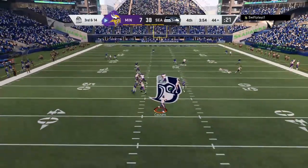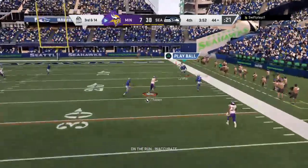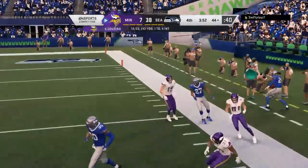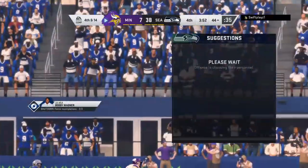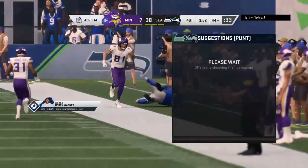Cousins from the gun on 3rd. He's going to air one out. And that is intercepted on the sideline. Wait, no. They'll say no. It was caught out of bounds. So this is just an incompletion here.